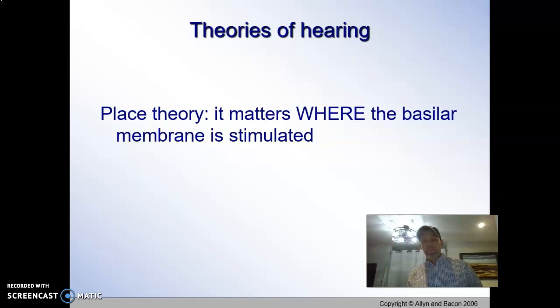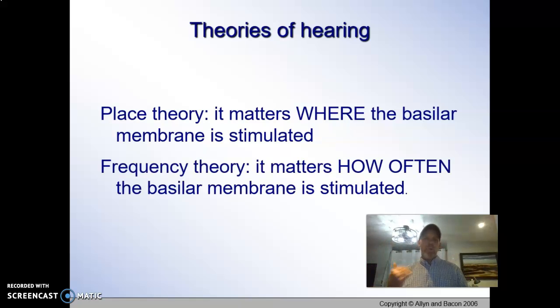Okay, back to that basilar membrane. There are two theories of how we hear pitch, and this kind of goes back to the theories of seeing color as well. It's like there are two theories that might look like they're opposed, but actually can start to work together. And the more investigating I've done, it looks like both of them can have echoes of being right. So place theory, if you think about that basilar membrane floating in the liquid and it starts to vibrate, says where on the basilar membrane those vibrations are taking place is how we hear pitch. Frequency theory says how often the basilar membrane is stimulated.